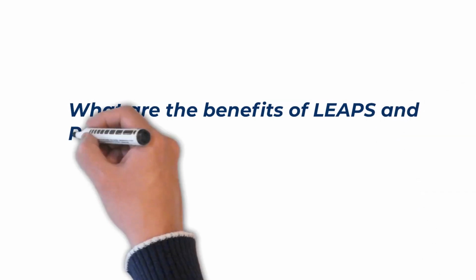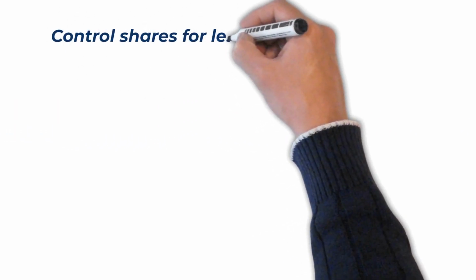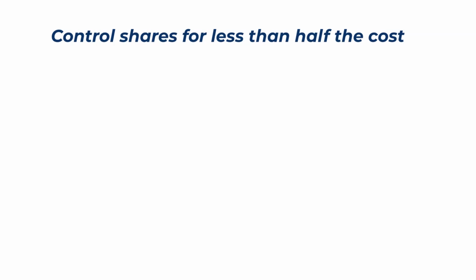What are the benefits of LEAPS and poor man's covered calls? There are actually several benefits to trading these strategies. We control shares for less than half the cost. As shown, we can control 100 shares of DraftKings by purchasing the LEAPS and placing a poor man's covered call for $1,330. It would cost more than double, about $3,500, to purchase 100 shares outright. So it's a great strategy for smaller accounts.